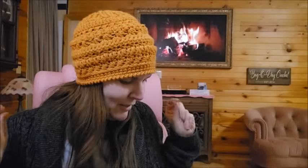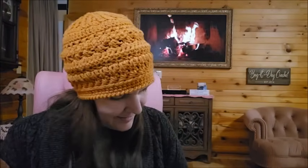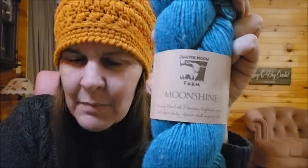Okay, I think I have two more of the Juniper Moons that I've never tried before. It's my yarn fingers. I love to look at yarns that I've never tried. I'm leery though of touching that linen. I'm not going to touch that one yet. What's this one? I don't know if I've had this before or not. Okay, this is a Juniper Moonshine. I think maybe I have, but I can't remember.